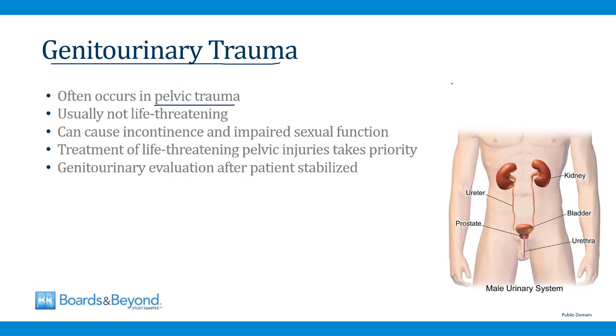Genitourinary trauma refers to trauma to the genitals or the urethra or the bladder or sometimes the ureters. And the thing to know about genitourinary trauma is it's usually not life-threatening. It can have serious consequences for the patient, like incontinence and impaired sexual function, but usually patients don't exsanguinate or die from genitourinary trauma. And so for this reason, treatment of life-threatening pelvic injuries like pelvic bleeding takes priority over treatment of genitourinary trauma. Usually a genitourinary evaluation is done after the patient has been stabilized.